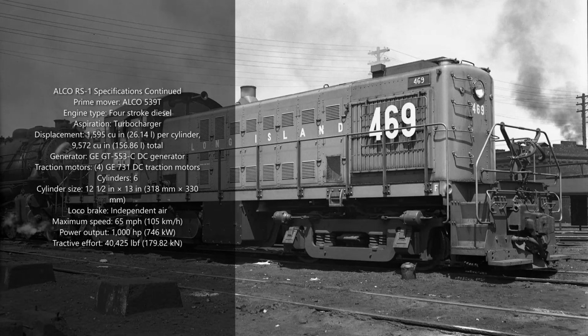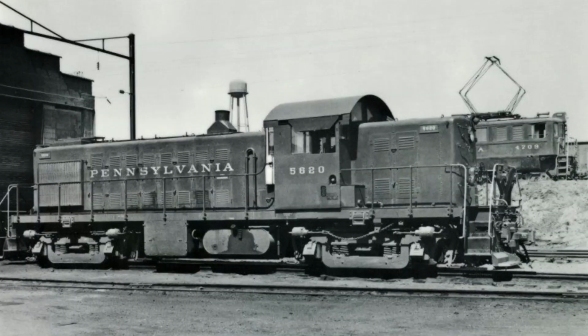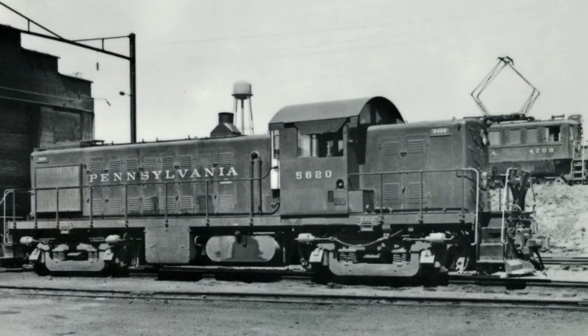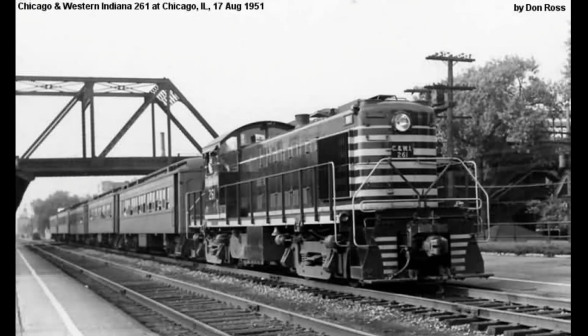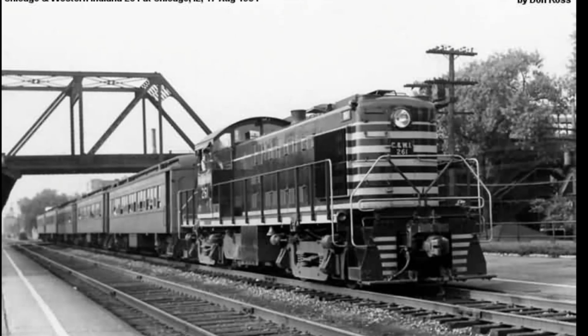This revolutionary locomotive had external walking platforms on all sides of the engine for easy access around the locomotive instead of a car body that extended the full width of the frame, and could easily be run in either direction with a short and long nose. Once it was tested on various railroads across the nation, the RS1 became widely popular and successful as the go-to diesel road switcher which could do almost any task that a steam locomotive could.